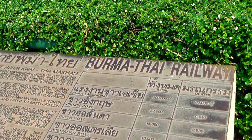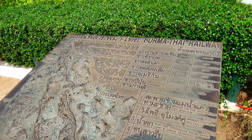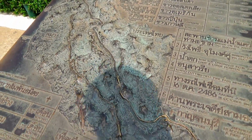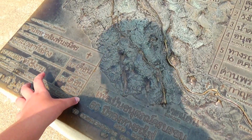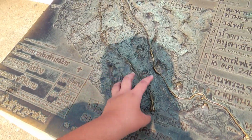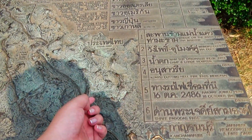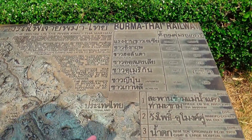There's a little plaque here commemorating the 50th anniversary of the railway. So we have a sort of a map here showing how far the railway spans, where everything is. Some more stats too, like how long it took, where some of the more known locations are, like the Hellfire Pass Memorial further up the line.